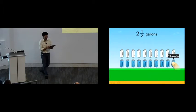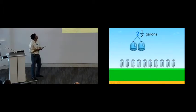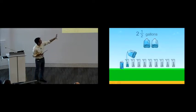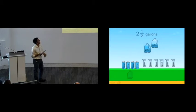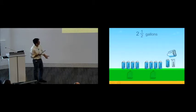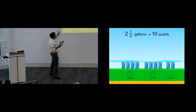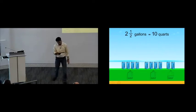OK, so let's pick 10 quarts. Again, the visuals on what the numbers even mean and what the conversion means, and presenting that visually. So 4 and 4.5 of 4 is 2, so 4 and 4 are 2 is 10. And so that's 2.5 gallons converted to quarts. And the penguin was able to get across the screen.